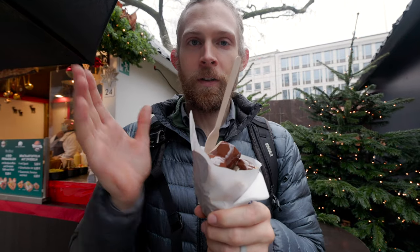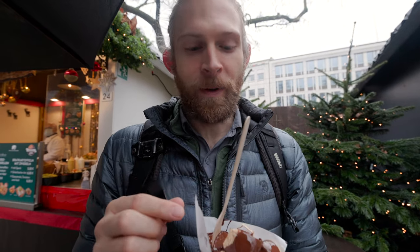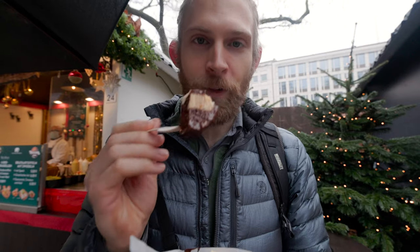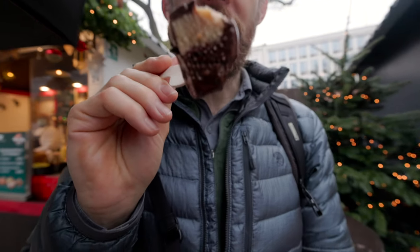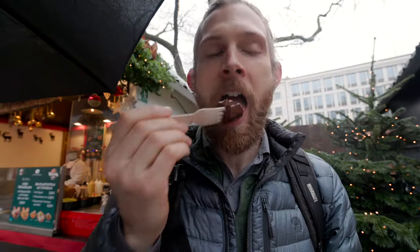All right, we've got another little treat here. This is called Baumkuchen. It basically means tree cake because the inside of it, if you can see, looks a little bit like a tree because it has all the rings on it. They gave us a little sample of the cake. It was really good, but we got this one covered in dark chocolate.